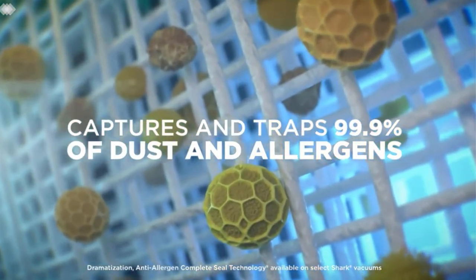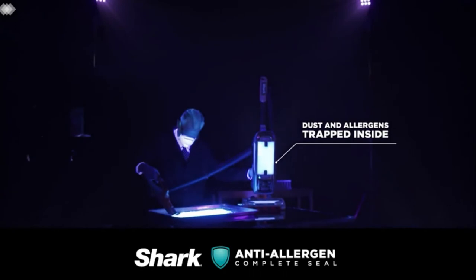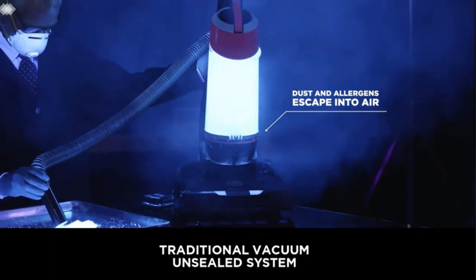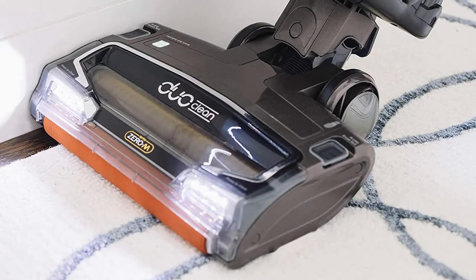Shark has a lot of great vacuum cleaners, and knowing the brand and its quality gave us confidence in the abilities of the Apex AZ1002 even before we had tested it. The model is a versatile cleaner that does not only rid your home of pet hair, but it also does an excellent job of cleaning carpets, hard floors, and other upholstery.